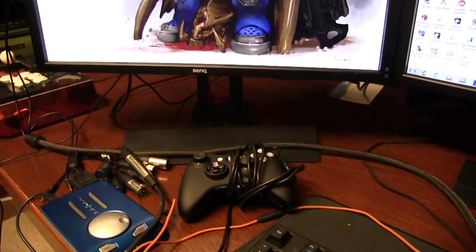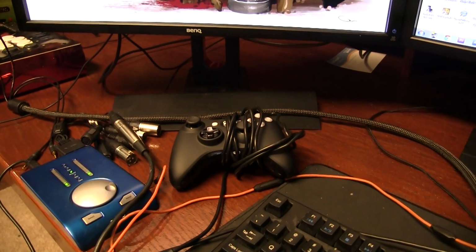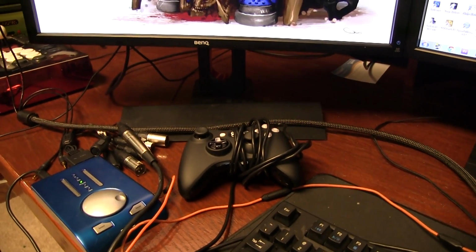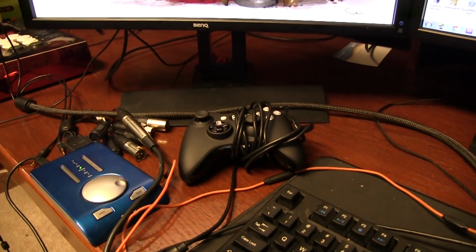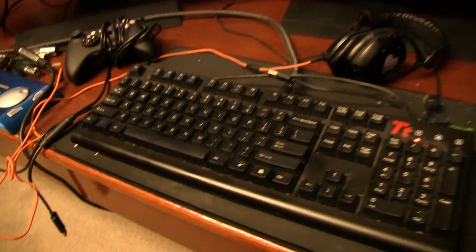They're expensive for what they are, don't get me wrong. They're mostly designed for pro COD players and things like that. But I use that, and it's probably my favorite 360 style pad, and it works just fine with the PC, as you might imagine. Moving on.